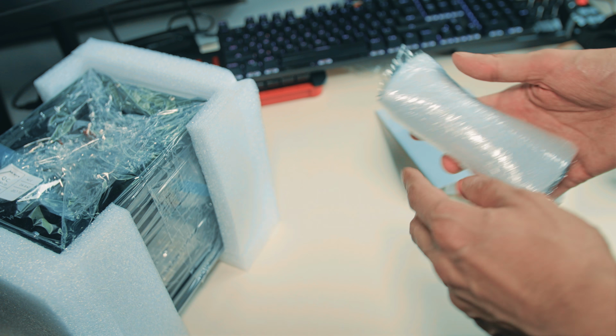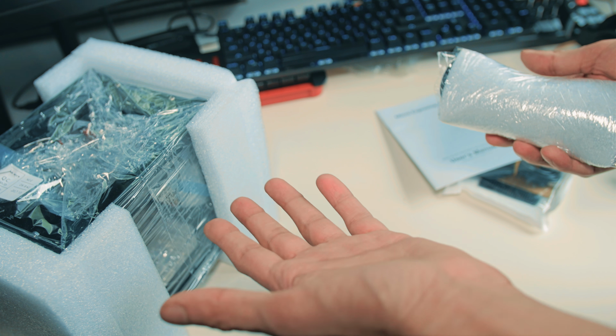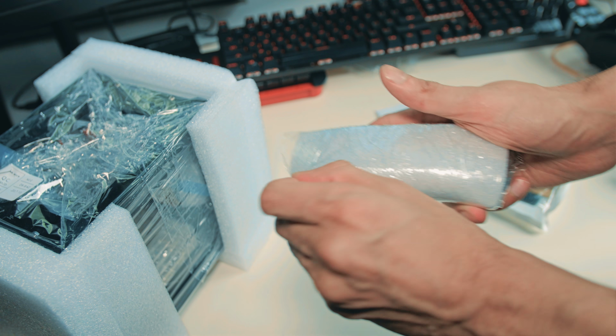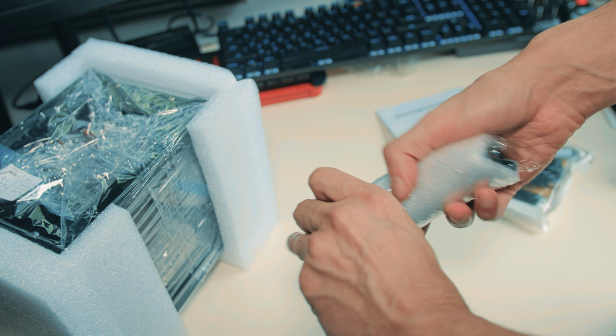So yeah, still not sure why I received this, why there was no address on the box, and why I'm opening it. Well, I can't really send it anywhere else, can I? Because there was nothing on it. Shall we just consider it a gift? A free gift? A gift that was given to me by China. Okay, so let's see what's in this.